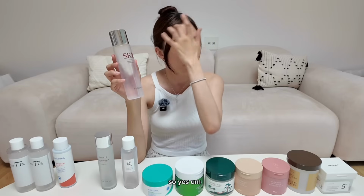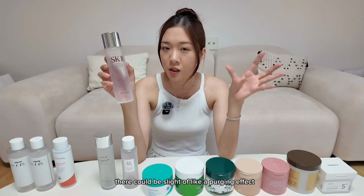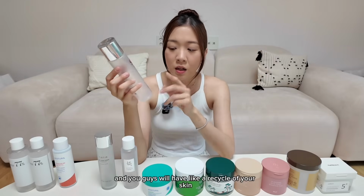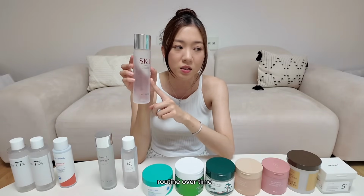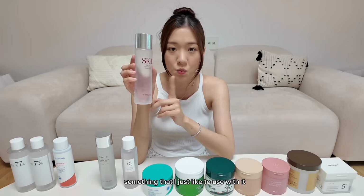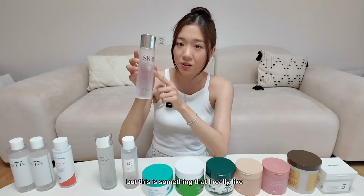So yes, I do feel like when you first start off, there could be slight of like a purging effect, and you guys will have like a recycle of your skin, but this works so well for me. I always come back to it, and I feel like it is going to be something that stays in my skincare routine over time and over the years. Sometimes I'll use 2 toners, like it just depends, but this is something that I really like.